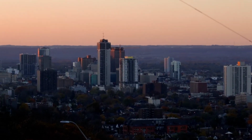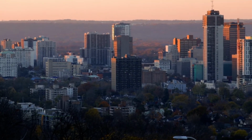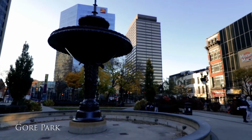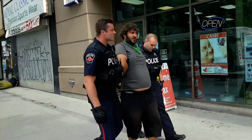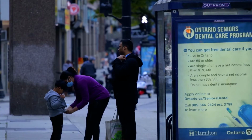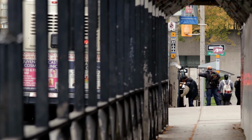But that's one of the things I love about Hamilton, is all the trees that we have. I don't know, maybe it's just me, but I've always loved trees, and the more trees, the better as far as I'm concerned. I wanted to have an overall positive vibe to the whole video. It's very easy to get mired down under the negative aspects and the flaws, but I didn't want to focus on that for this video. I instead wanted to focus on the positive aspects and the charm of Hamilton.